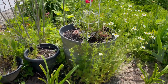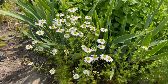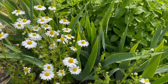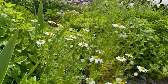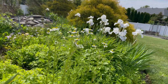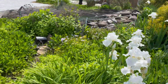Now, I complained about this chamomile. I confess I complained because it really is invasive at the base. But look how beautiful the chamomile is. And I've been meaning to come out and smell it. Oh my gosh, it's so beautiful. Look at this. So I'm going to collect this and let it dry. And I will make tea, and I will also add it to Aki's food after it's dried.